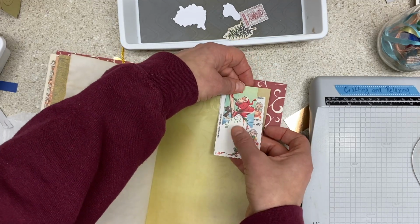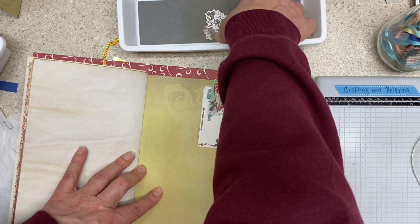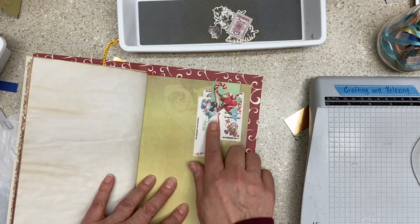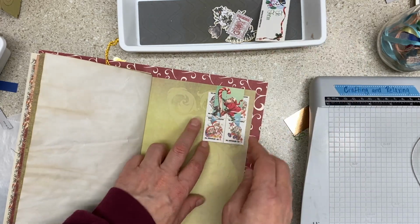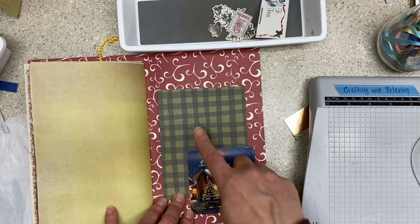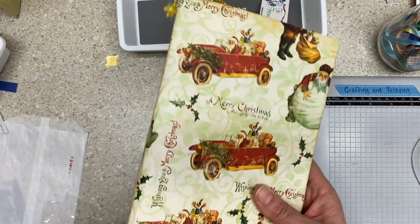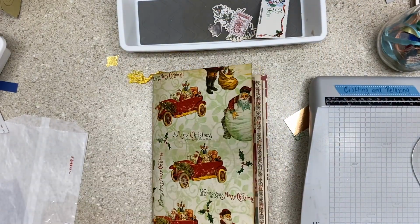I'm going to have to find more stuff to put in the envelope because I just can't put an empty envelope. And then here's a few more things. There we go. We'll just put that one because I'm not sure this other one will hold, but that is a tuck spot. And then another old Christmas card, and then some more of that green paper. That is the Santa cover one, if you're interested. I just think they're fun.